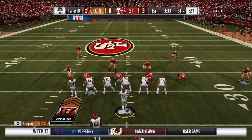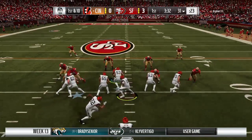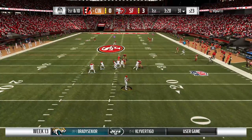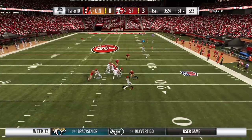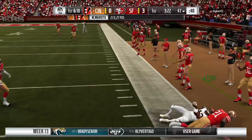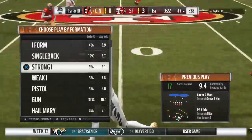Line of scrimmage, the 31 now on 1st and 10. Now a play fake here on 1st down. Then he will find a man here as Thomas comes open. Successful start to the drive, 17 yards, and moves the sticks.